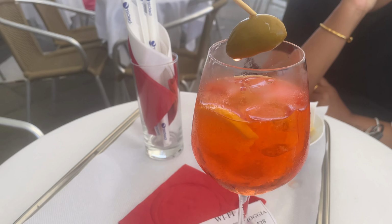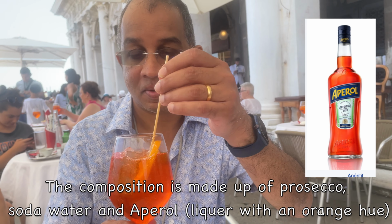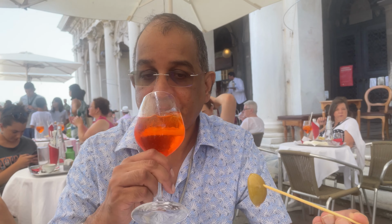So I'm here at St. Mark's Square having an aperitif Spritz. Very refreshing on a hot summer afternoon. Cheers. So, after our walkabout in Venice, we went and collected our bags at the left luggage office and then took the €10 bus ride from Piazzale Roma to catch our flight at the airport.